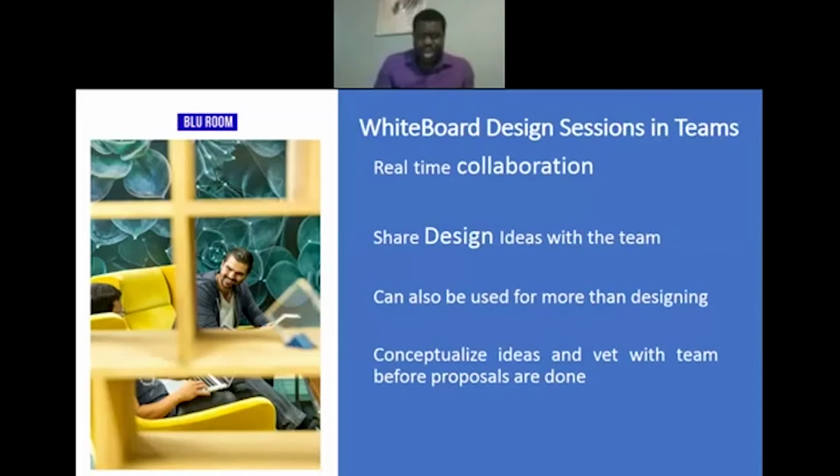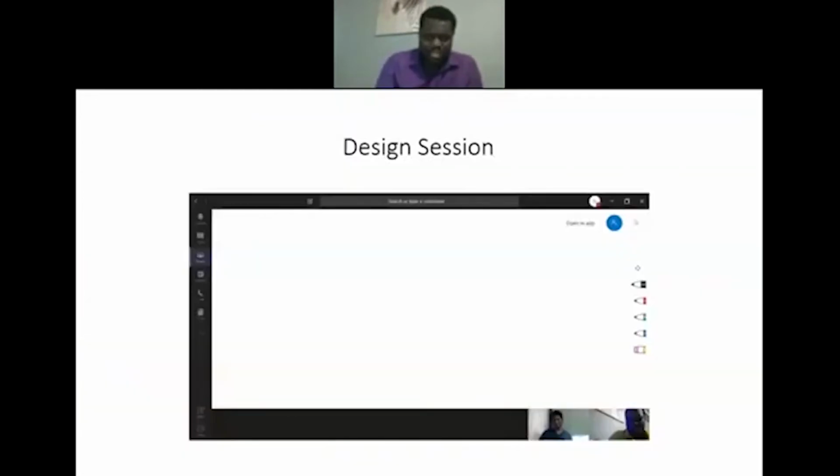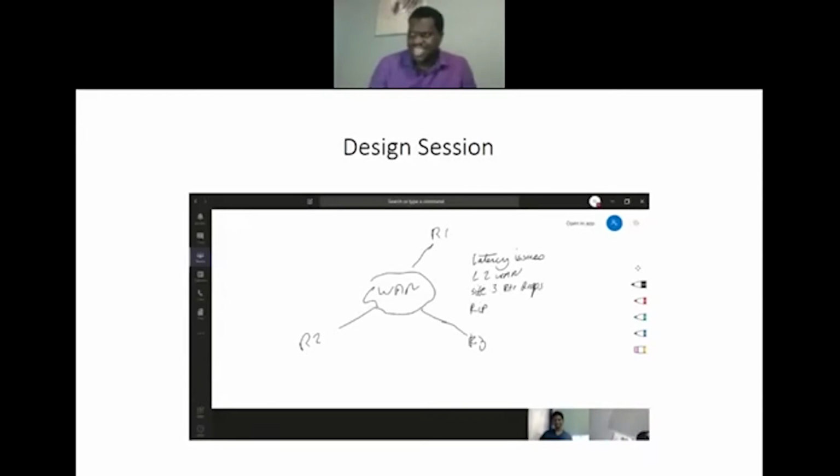Well, Microsoft has a whiteboard built in that we could use from within a Teams meeting or a dedicated app that we could use to share design ideas and so on before putting it into a document or doing anything else with it, getting the team's approval. It helps save time with a lot of the approval process. So we look at a short video now showing how Anuj and I would have collaborated to design a customer network. So they would have had some issues, latency issues and so on. We'd have discussed it and we'd have come up with a solution.